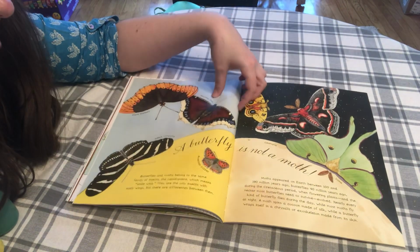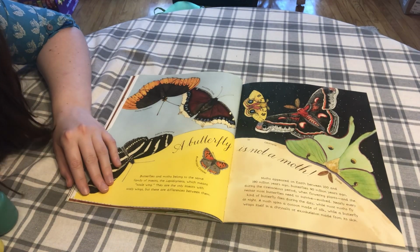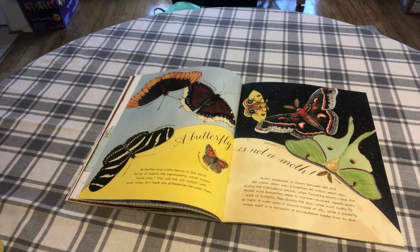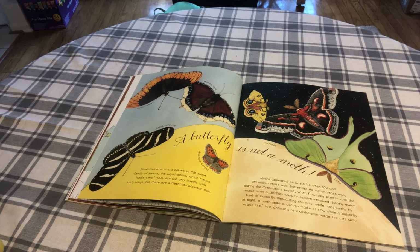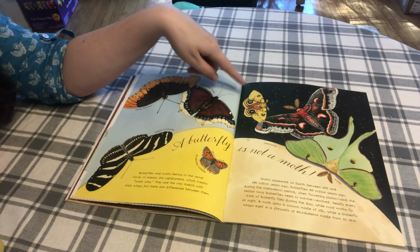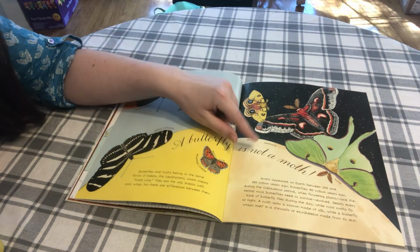A butterfly is not a moth. Ooh, that's showing the difference. Butterflies and moths belong to the same family of insects, the Lepidoptera family, which means scale wings. They are the only insects with scaly wings, but there are differences between them. Moths appeared on Earth between 100 and 190 million years ago, and butterflies 40 million years ago during the Cretaceous period, when flowering plants and the nectar most butterflies need to survive evolved. So moths are actually way older than butterflies because the food that butterflies like the most didn't show up for a long time.